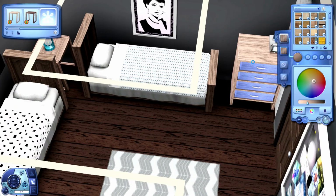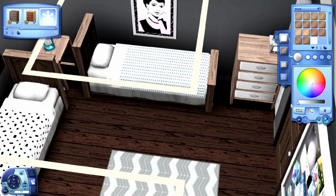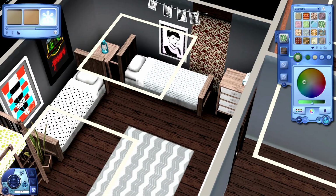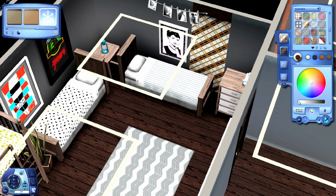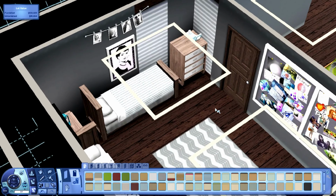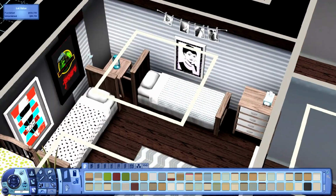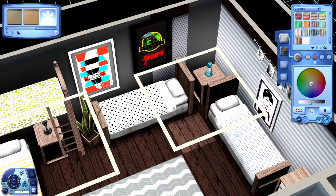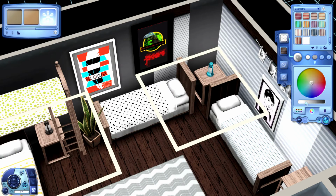So I'm just doing a little bit of recoloring at the moment, and you can see what my thought process was with this being the teen bedroom, because you've got more teen-like posters. You've got the cork boards on the other wall, and the movie posters, and I just thought it worked really well.